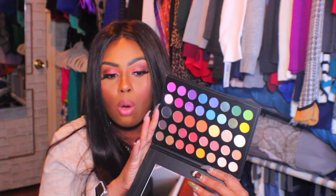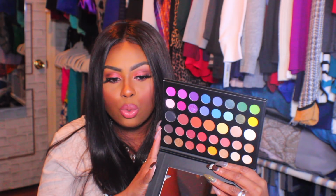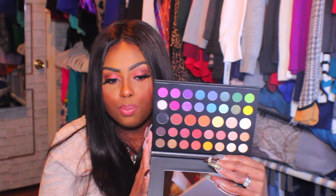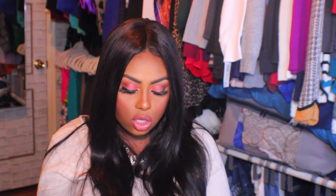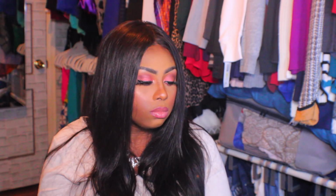Everybody knows what this looks like. It's basically a small palette like the one that I just showed you. It does have a mirror to it, and it has multiple colors as well. So this one, believe it or not, I don't even think I ever used this one yet. So I may need to move it down so I can start getting some use out of it.